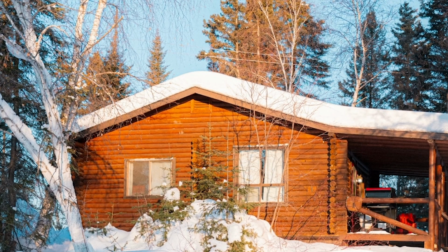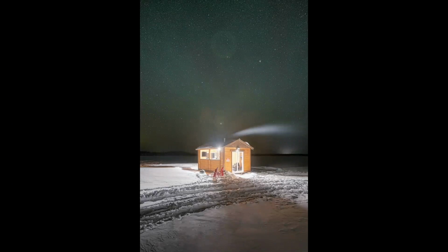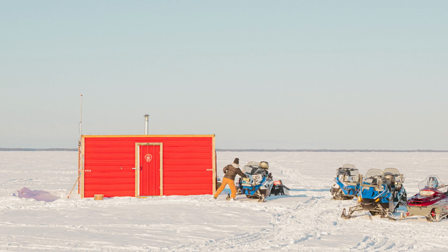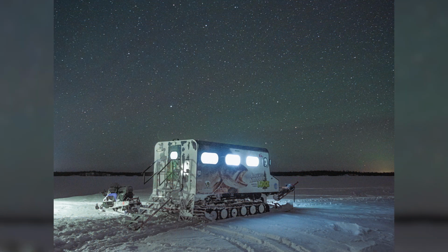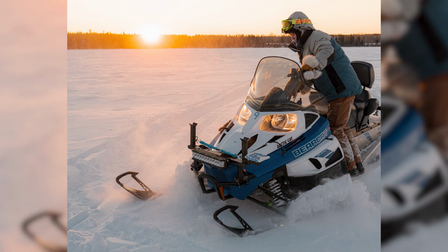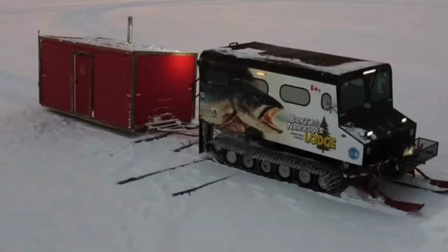We've got the log cottages. We've got 15 log cottages here on the property, and they're beautiful little cottages, very well equipped. You can snowmobile right from your cottage out to where you're fishing, so you don't have to be worrying about trailering sleds or anything like that. And we're just a full service lodge. I mean, we have everything you would ever need. We have the guide service, we have the meal service, we've got all the equipment, we've got ice transportation, we've got fleets of snowmobiles and ice snowcats and ice vans, everything you need. So really, we've geared up for pretty much absolutely everything up here at Baker's Narrows Lodge.